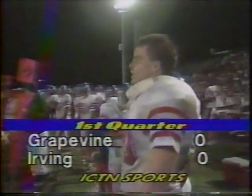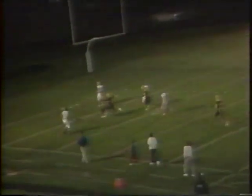Chambers in the slot to the left side. Henderson is eaten alive as he pitches the ball back. A fumble. And Stratman and Heyer back. Low snap again this time, but Wright does get it away, and he kicks it away from the net, and it takes an Irving bounce, and look at this ball go. It is going to be down inside the 5-yard line.